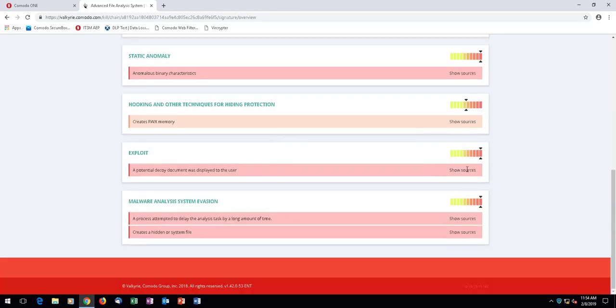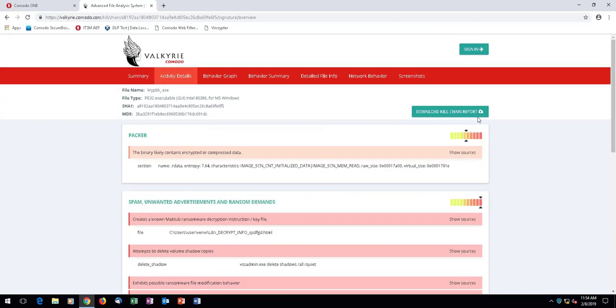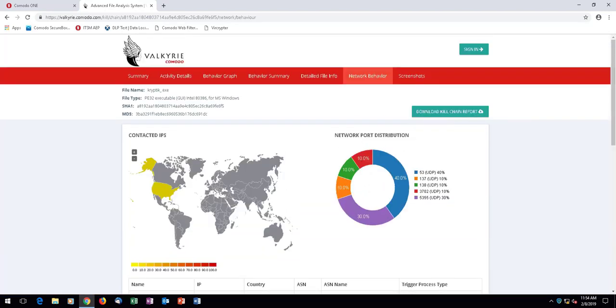In addition, we can also show you specific exploits that this specific malware is trying to use if they're trying to exploit a specific application within your environment. There are other details within the kill chain report, including network behavior, so you can see any type of communication going out from the specific piece of malware.